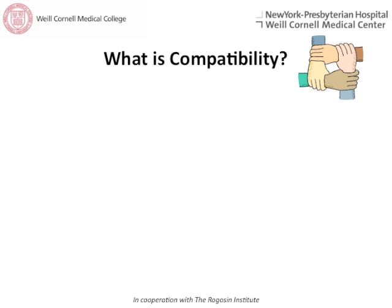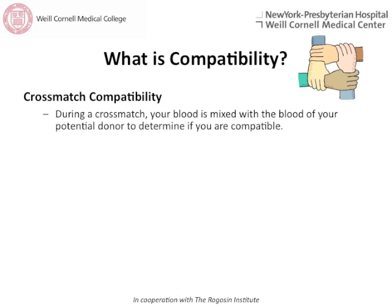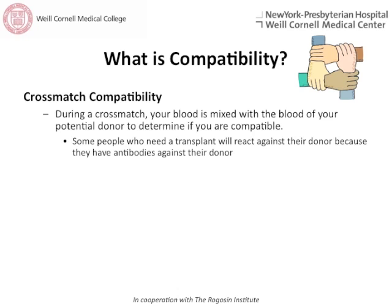The last step in assessing compatibility is to perform a cross-match. A cross-match is a test where the blood of the recipient and donor are mixed together to see if there is a reaction against the donor. We want you to have a negative cross-match, which means there was no reaction. If there is a reaction, which is called a positive cross-match, it means that the recipient has developed antibodies against the donor.